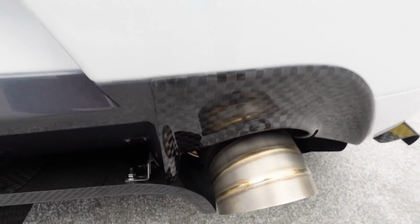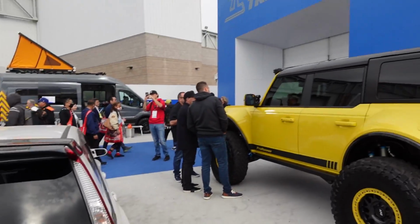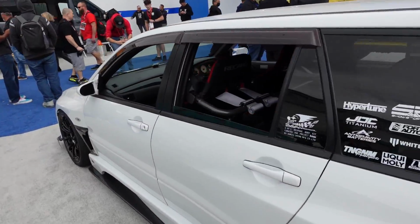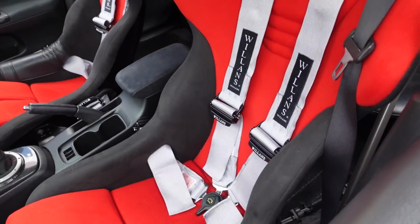Turn downs recently, I've just been loving all the turn downs recently. I think they're making a big comeback. The same carbon pattern, it's really nice. I wish he was here so he could show us a little bit more in depth. But Roey, if you're watching this, dude, I love your car. It came out so good. I've been watching him build this for so long.